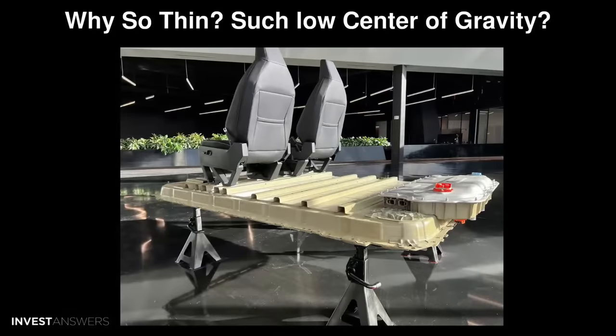This is the actual floor of the car with two seats attached. That's the cooling system at the back. This is the battery pack for the Cybertruck. It's that simple. Very, very impressive in how it looks.